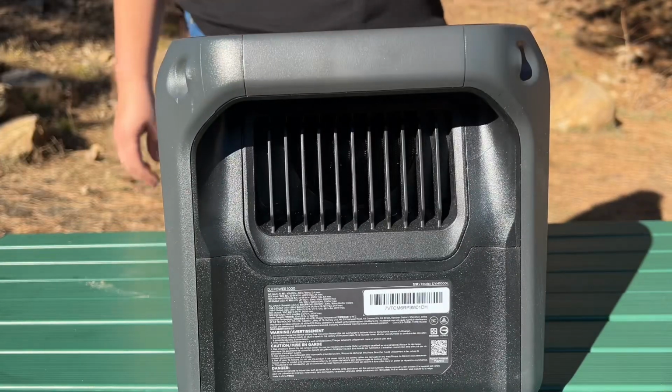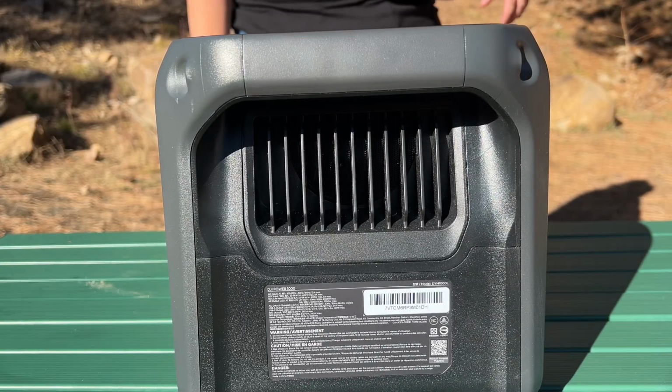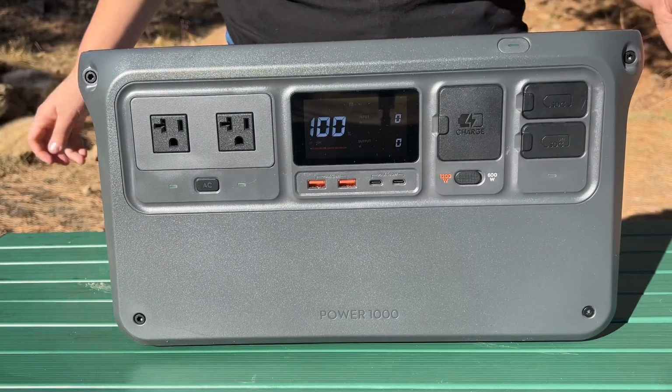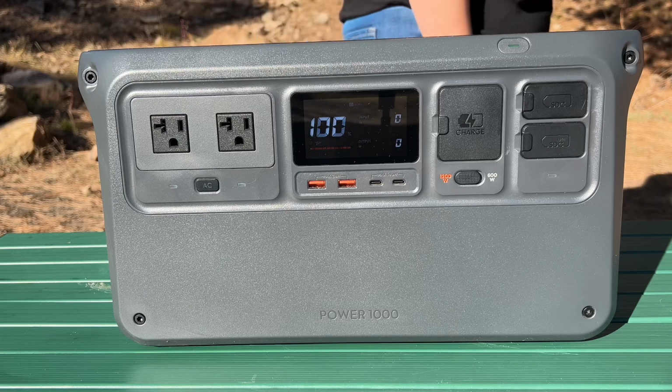There's also a UPS mode, which if you don't know what that is, it is basically a super efficient way of becoming a backup power station, and it has seamless power switching of 12 to 20 milliseconds.